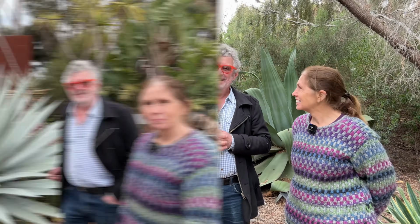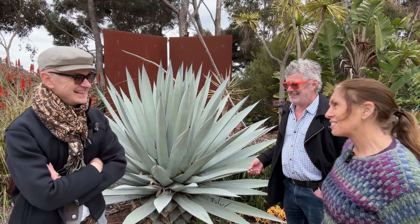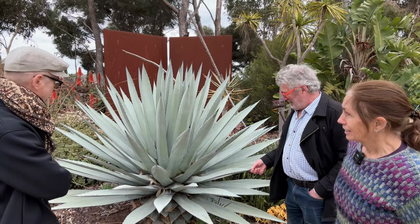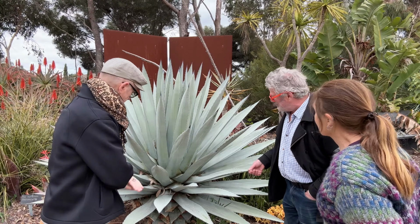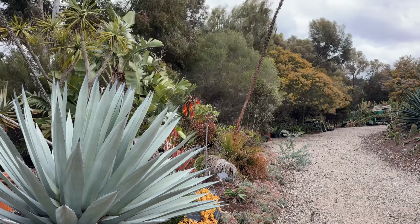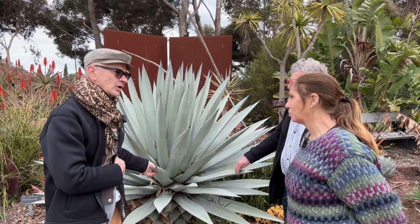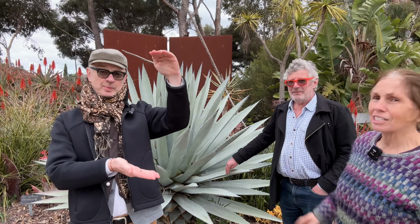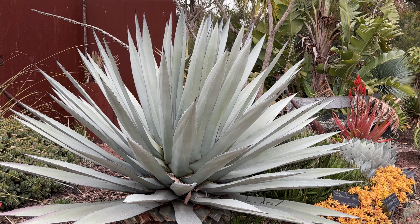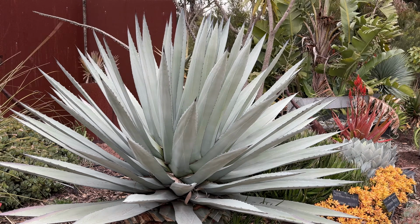No worries. Okay, Sue. Now, what is the name of your favourite agave? Okay, so this one is Agave parryi, variety patonii. It's probably about 12 years old. It was never supposed to be growing this big. When I bought it, it was only supposed to be about 50 centimetres, it told me. But as you can see, it's not 50 centimetres. No, it is certainly not. It is incredibly beautiful, but very vicious. And the leaves are as stiff as plywood.